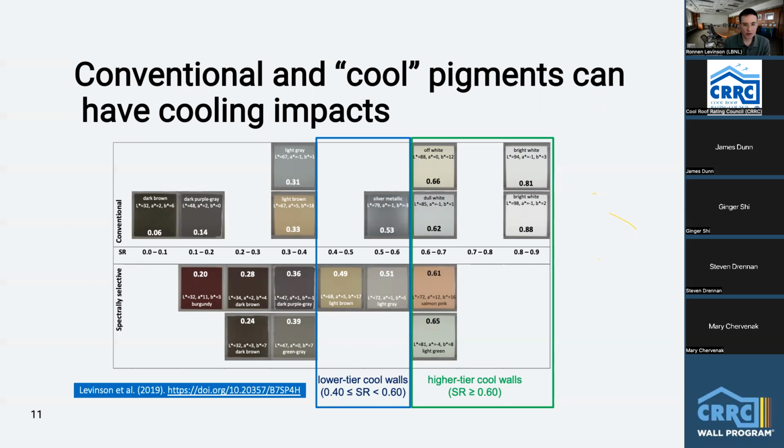Now, there is no official definition of a cool wall, although there are some ideas that are in some standards.